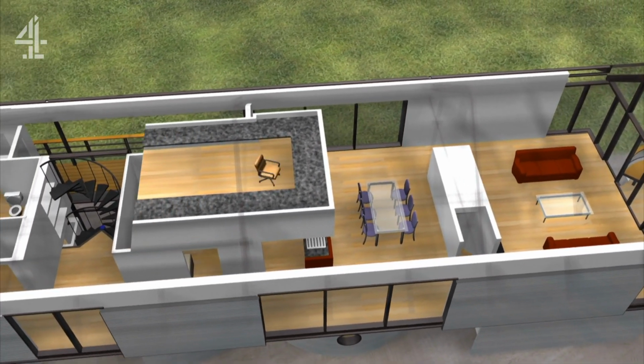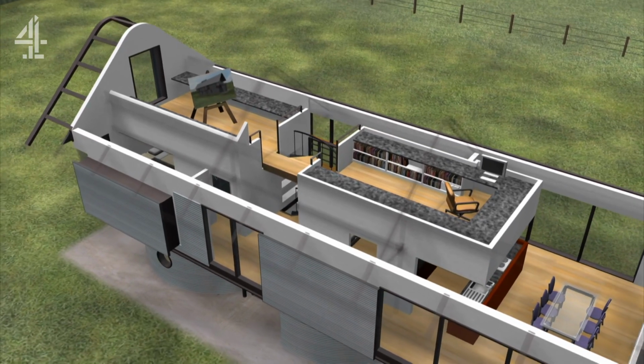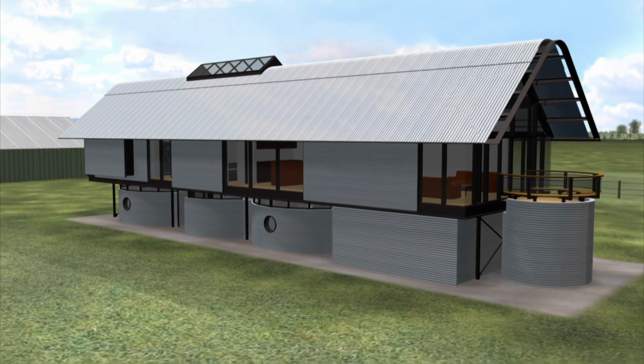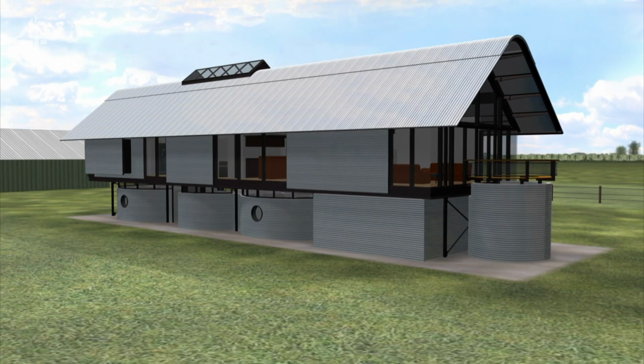Under the large glazed roof light on the second floor will sit an office for Colin and a painting studio for Marta. Built in steel and clad in metal, this will be a domestic house built like an aircraft hangar, using commercial techniques. But it's much more complex.